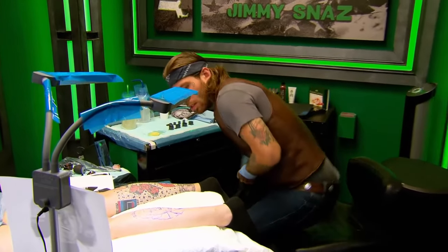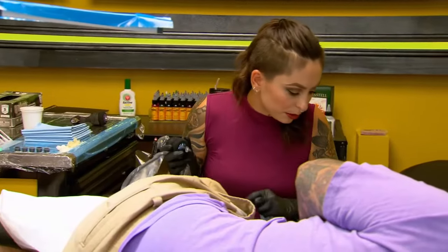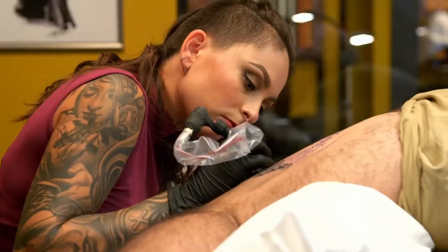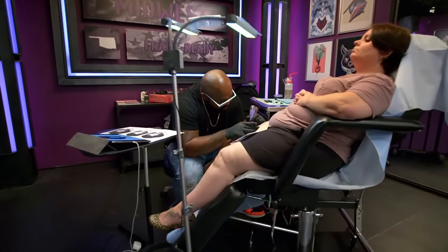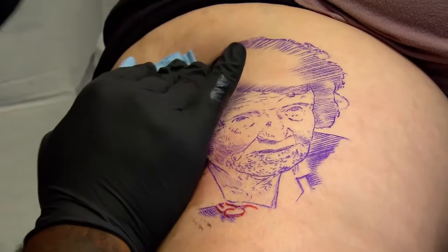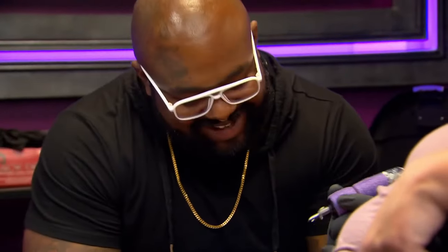Ready to rock? Yes. Ready. It's gonna be a pretty painful process, so don't tap out on me. You are light-handed. Yes, ma'am. I might be driving to Oklahoma for my next tattoo.